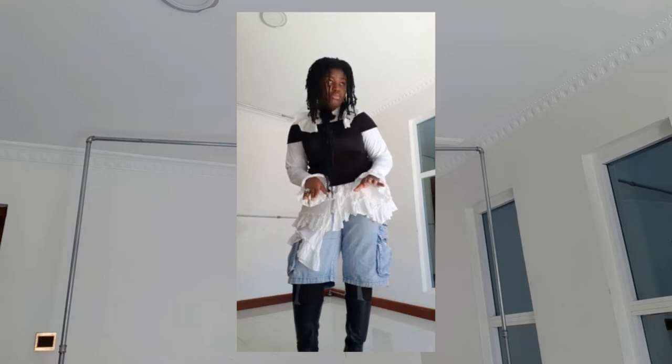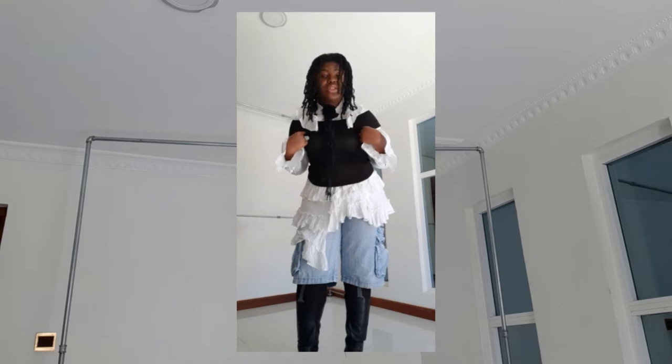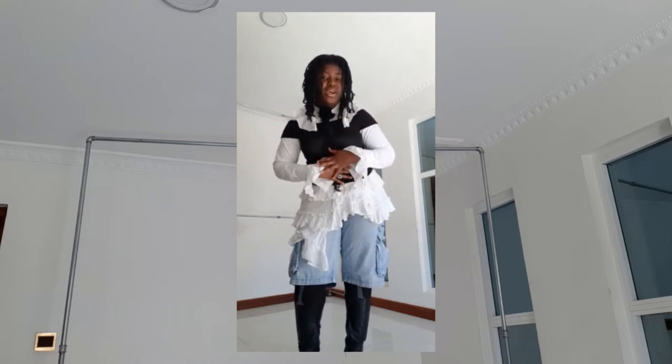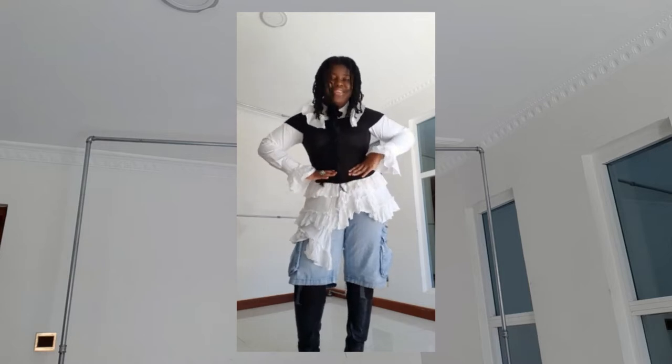Fun fact. Well, fun is debatable. Fact. I thrifted this off-shoulder knit because it reminded me of something that Andy, that's Anne Hathaway's character from The Devil Wears Prada, wore in the movie.